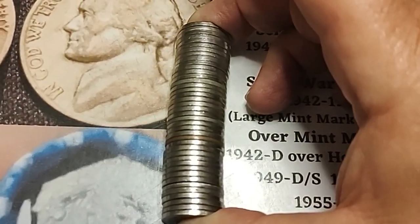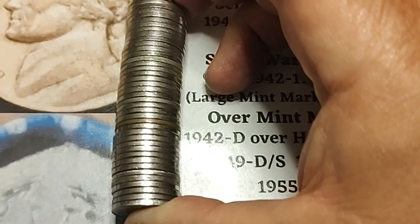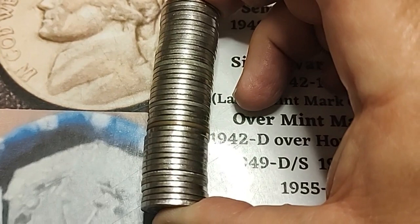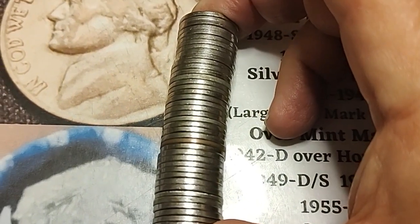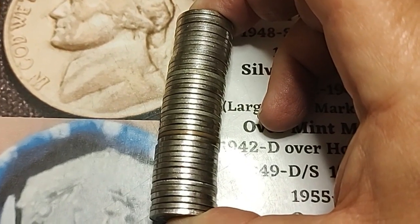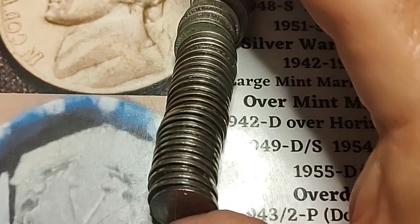I just popped open this roll. I think it's like the 16th roll in the second half, but this one right here, it's got a brown look to it. I don't know, it could be just a weird color nickel, but one of these things is not like the other. Let's see what it is.